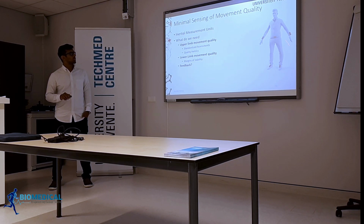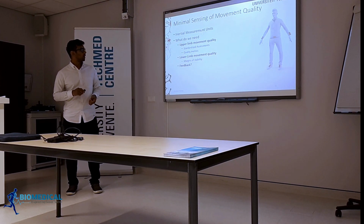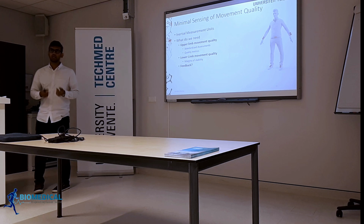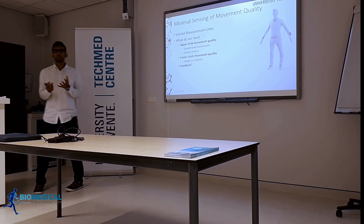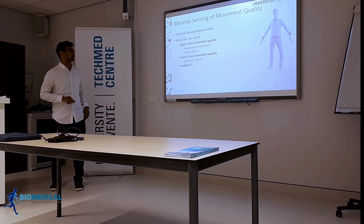But what we actually need to measure is the upper limb quality and also the lower limb quality. In the upper limb, we want to measure during some standardized assessments that the clinicians tell us what we want to measure. During those, we want to measure the quality of movement. That's what we use the term metrics. So metrics is a term, kind of a number, that tells you the quality of that movement being done in a very simple manner.